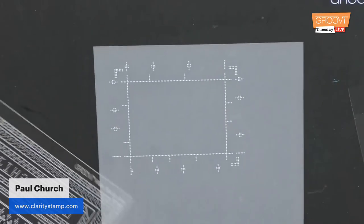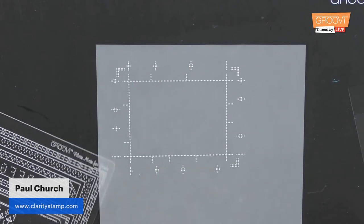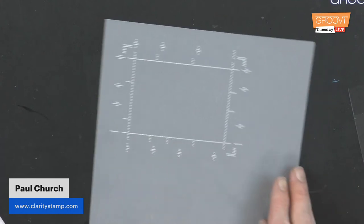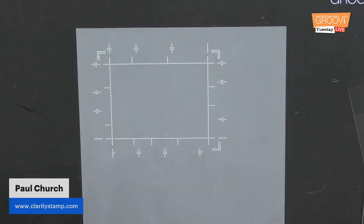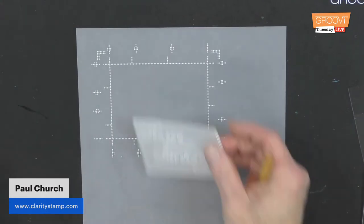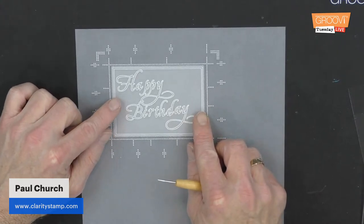So now it looks a bit like one of those old computer games, you know, like the, what was it? The Space Invaders, doesn't it? People of a certain age will hopefully remember the Space Invaders. That's what it reminds me of.